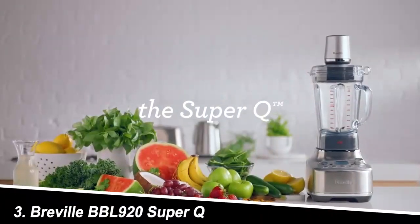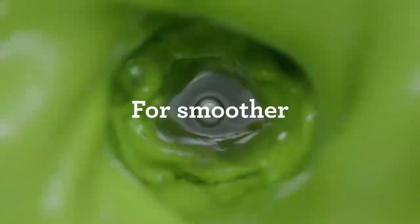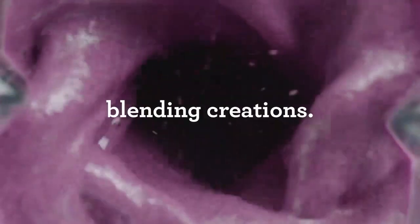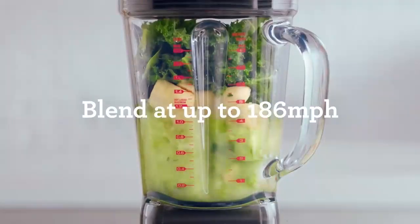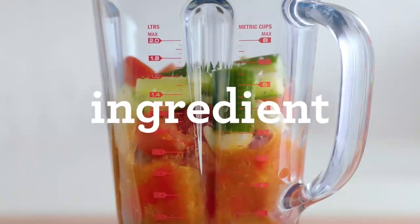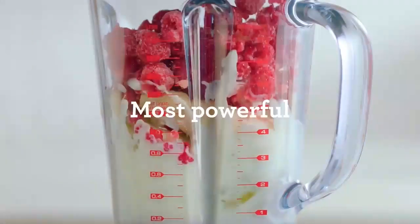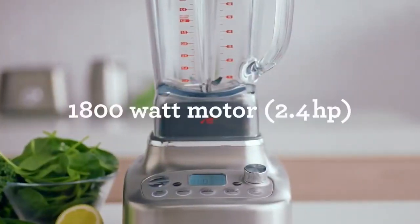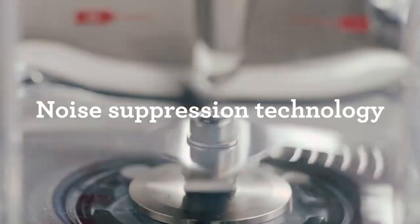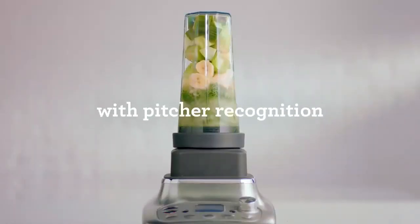Number 3. Breville BBL 920 Super Q. This Australian-born beauty strikes a sweet balance between power and precision. Its 1800-watt motor tackles tough ingredients with ease, while the 12 variable speed settings offer ultimate control. I particularly love the soup setting, which transformed roasted carrots and ginger into a velvety delight. The intuitive dial and LCD display make it user-friendly, while the thermal control jug ensures hot blends stay steamy. However, the large size and weight may not suit smaller kitchens.